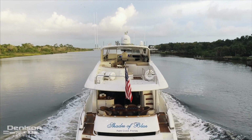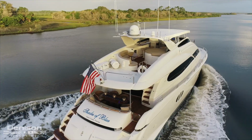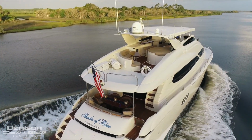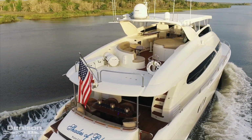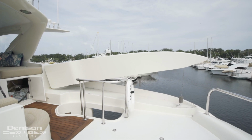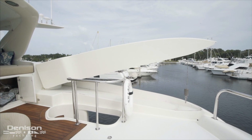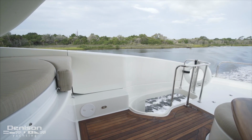We're going to get today's walkthrough going up on the Flybridge, which has more than its fair share of entertaining options. Starting aft, we have an open space that serves as a tender deck or a great place to store a jet ski. To starboard is the davit to deploy your tender that's been integrated into the superstructure, which can easily lift up to 1,500 pounds.